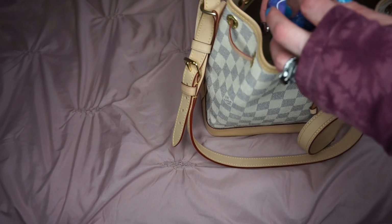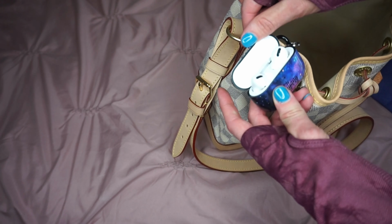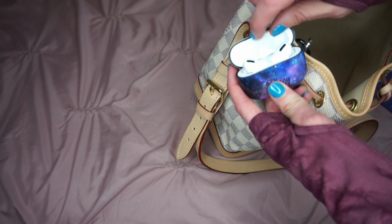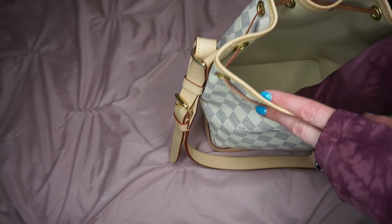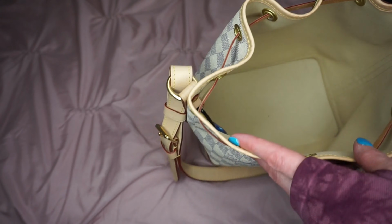And then the last thing I have is hooked to the D-ring, and this is my earbuds. Just the Apple earbuds with my name on it. It's a charging case, the normal charging case inside of it, and this just slips inside the case. And that's it. Inside, obviously, I've got dirt and hair that I need to clean out, but besides that, it's clean. Well, that's everything that's inside my Noe BB in the dummy eraser.